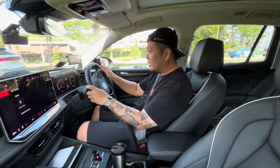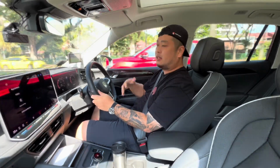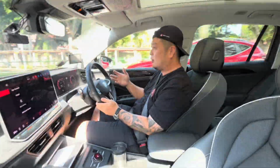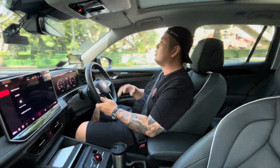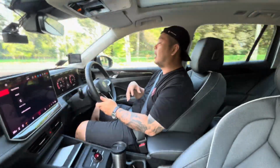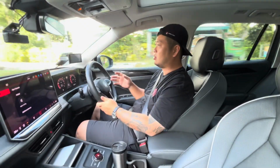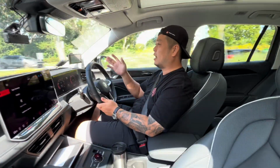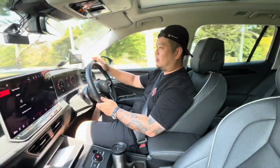So now, moving off the line, if you really step on it, the car moves off with no problem at all. I wouldn't say it's sluggish in any way. I think there is a good sense of purpose with the way the car moves off, no complaints whatsoever. And as I'm heading to the highway, now I'm entering an expressway of sorts.